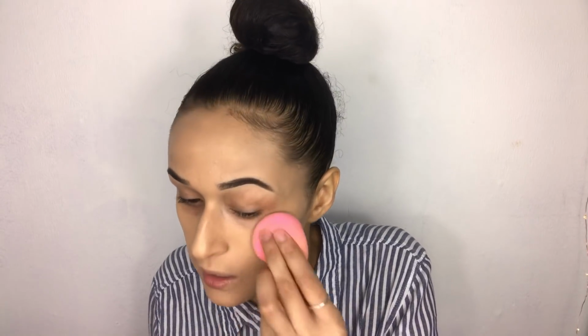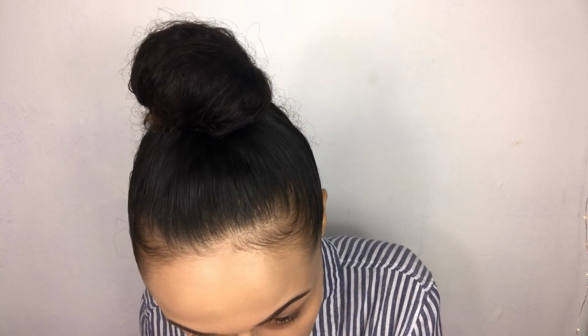Like I'm actually really impressed with it. Like I wasn't expecting much. I was expecting it to just be sheer coverage and for it to just not even want to blend in. But my skin right now has got a lot of texture to it. It looks a bit more evened out compared to before. But I like it so far.